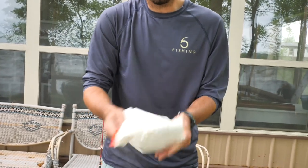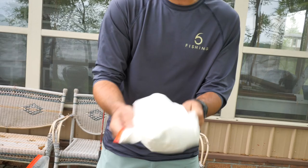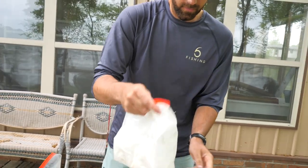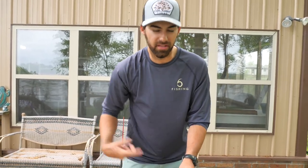Okay, so we got some in the bag and we're just gonna give them a little shake, shake, shake. I think we got a leak. Uh-oh. It's all right. A little flour didn't hurt nobody, guys. Okay. So there is phase one. I guess phase one is cleaning the frog and rinsing them off. So that's, I guess, step two.